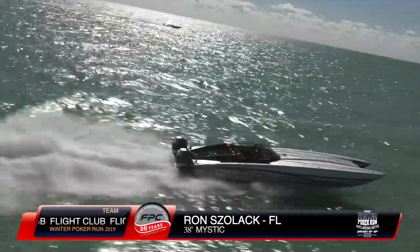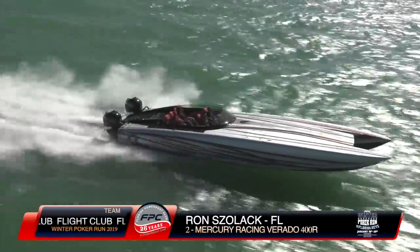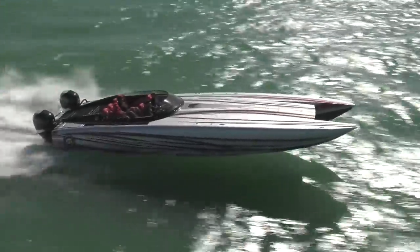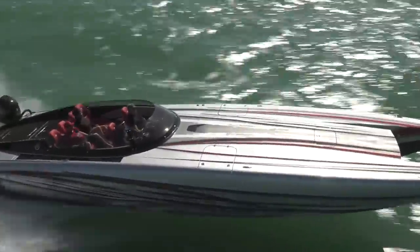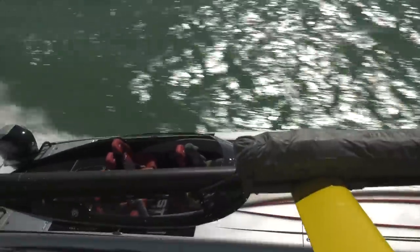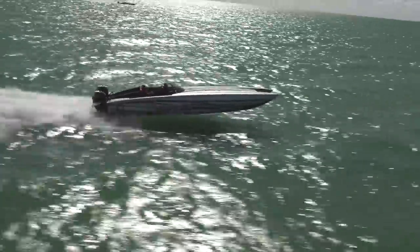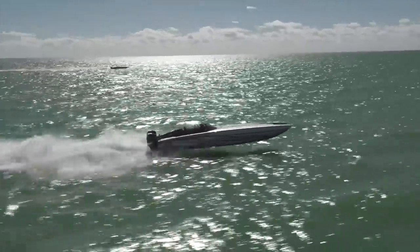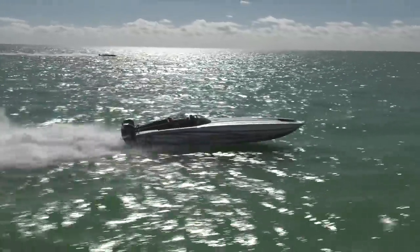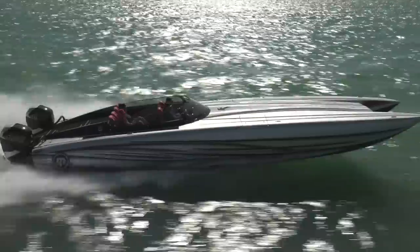And it's time for just a little bit more cat play as Ron Zolak, a Michigan native but living in Florida, with his 38-foot Mystic Cat. Gotta love this boat. And you've got to focus in on the picture right about now, everybody, because by now everyone has that calendar on the wall. Take a good look at these images, because that's where we got the money shot that we put in the 2019 edition of the Florida Powerboat Club wall calendar. You've just got to love this boat. It's really got fantastic lines.